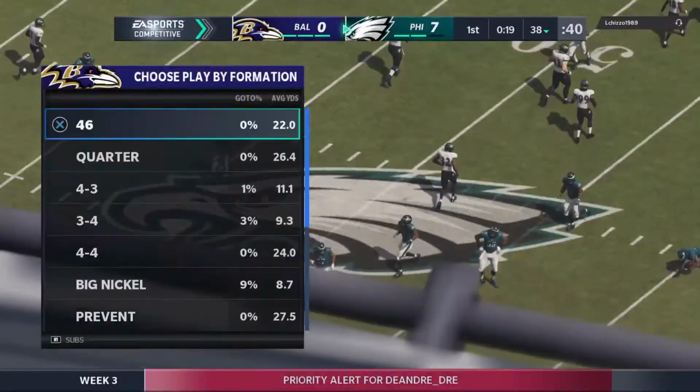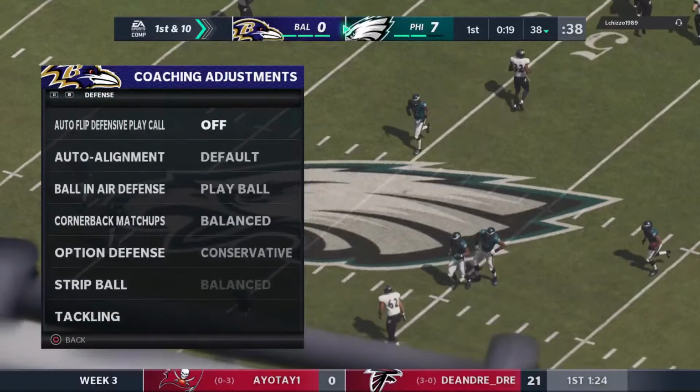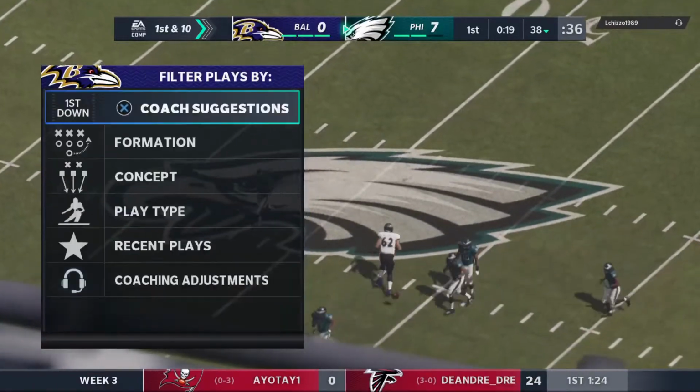That'll be a 50-yard punt with 8 on the return. And the Eagles will have it, taking over 1st and 10.